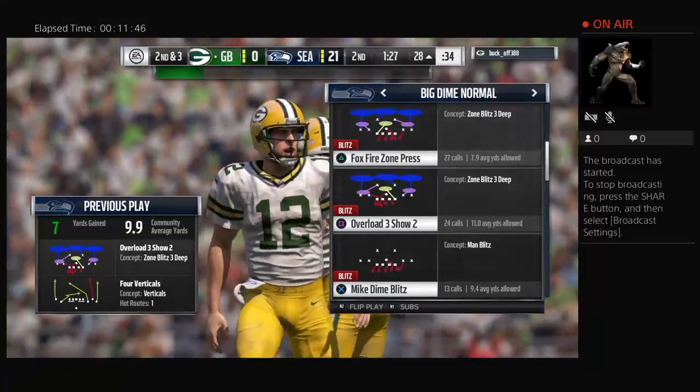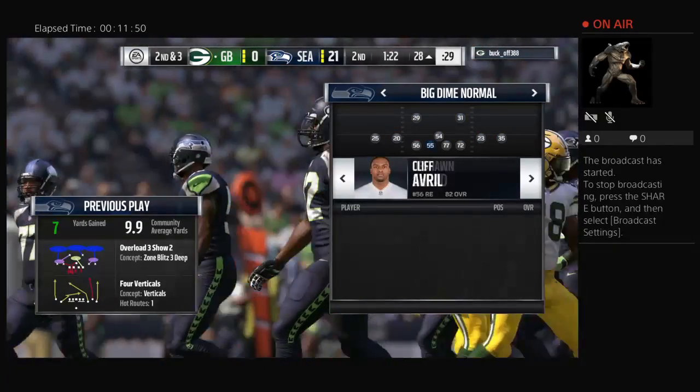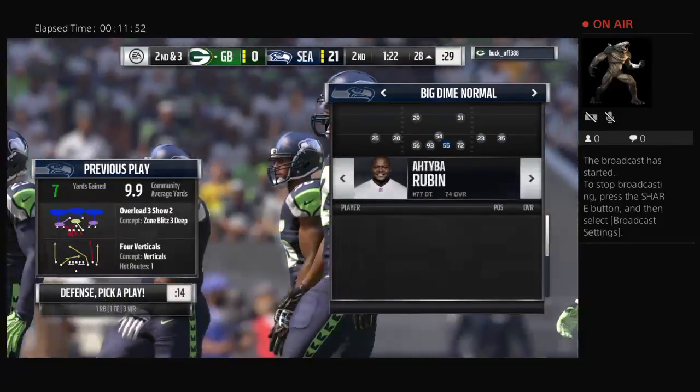A couple of years ago, Cobb signed that 4-year, $40 million deal. Since then, the numbers have been down a little bit, although last year only played 13 games.